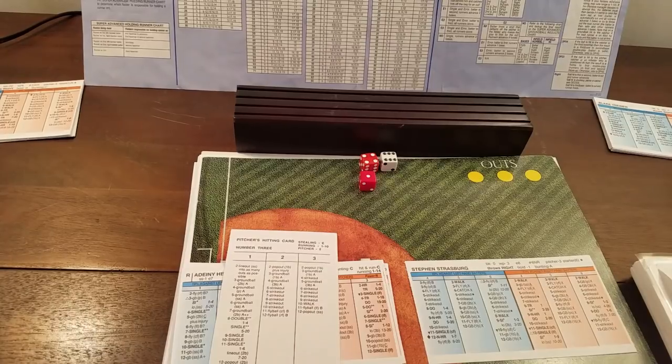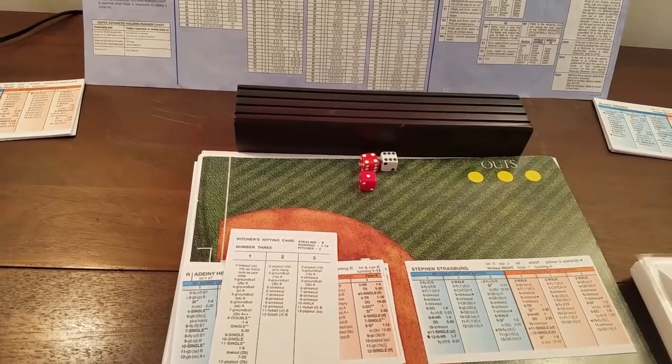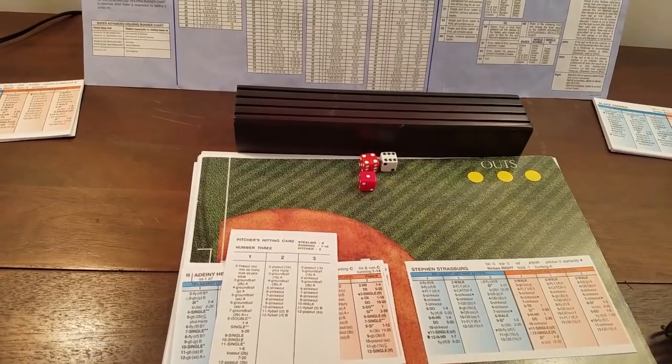And that's a 6-5, and that's another strikeout. So Strasburg, when he got to his own card, he struck out the side. When the hitters got what they wanted, they put up 3 runs. And that's exactly what they did. So it's 3-0 in favor of the Marlins here after half an inning.